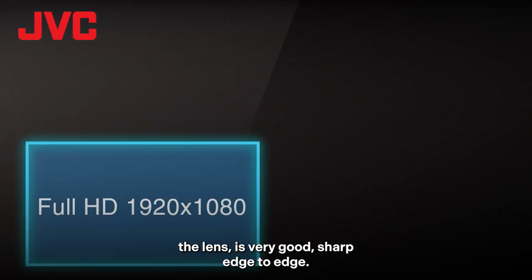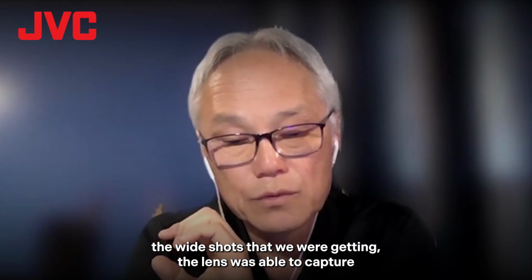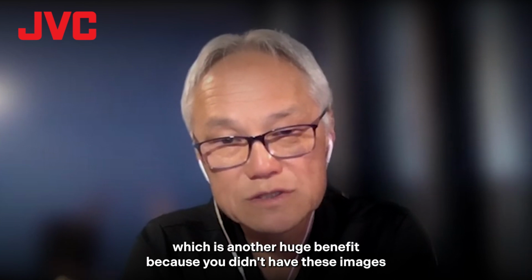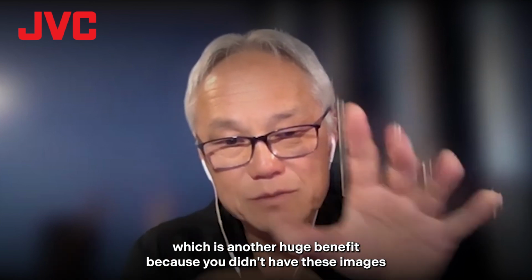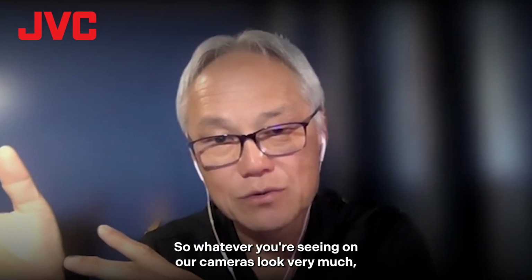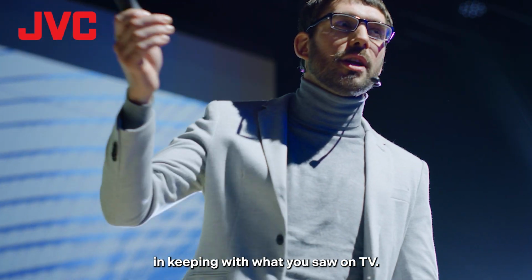The lens was very good, sharp, edge to edge. The wide shots that we were getting, the lens was able to capture those wide angles with very low distortion, which was another huge benefit because you didn't have images that were all warped and looked out of place, especially when you're next to a broadcast. So whatever you're seeing on our cameras looks very much in keeping with what you saw on TV.